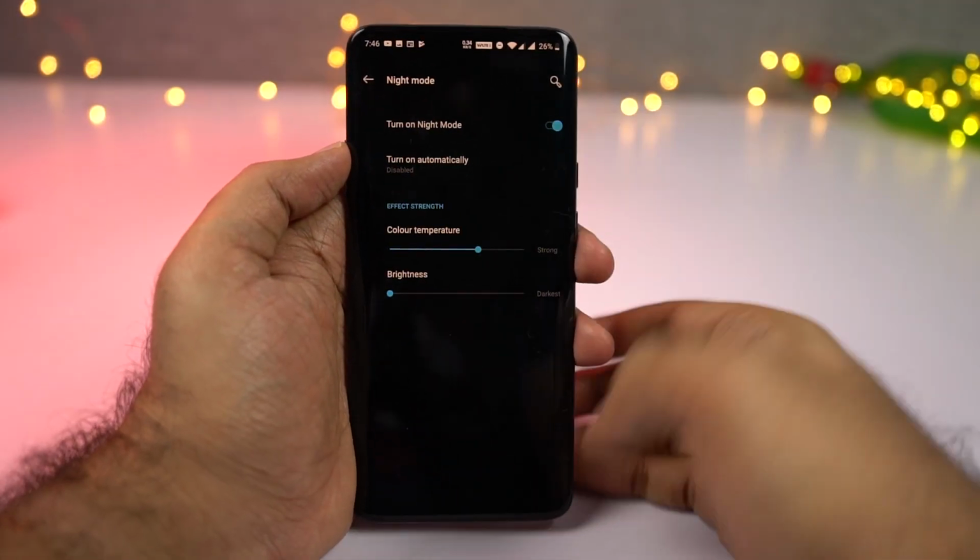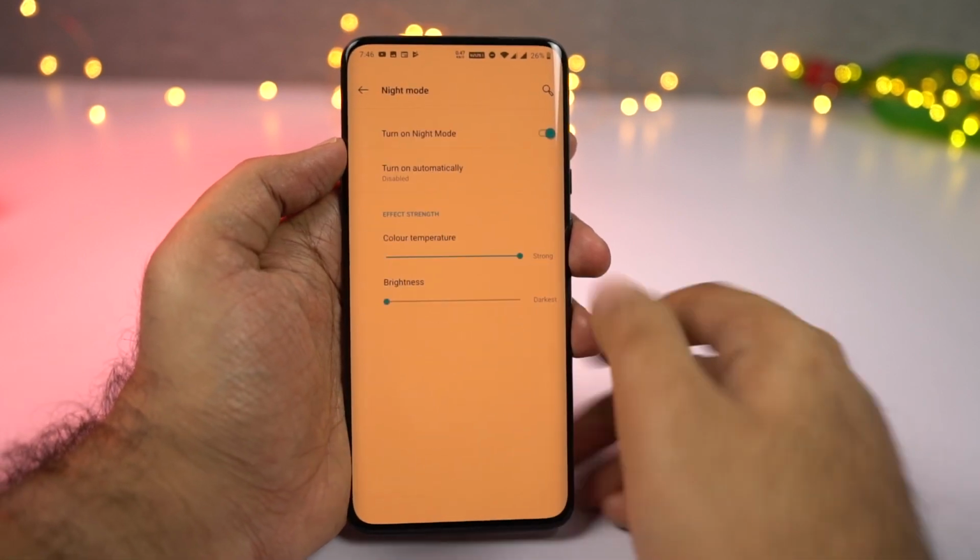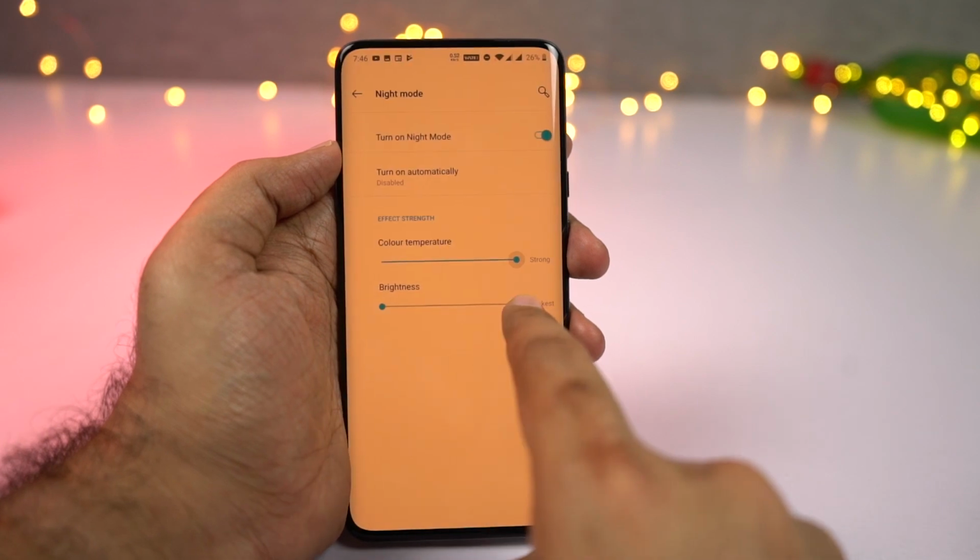Next we have night mode. You can access it from the display settings, and once you enable it, it puts a warm tint on the screen and filters the blue light. It can even darken the screen further to make the display more comfortable to use at night.